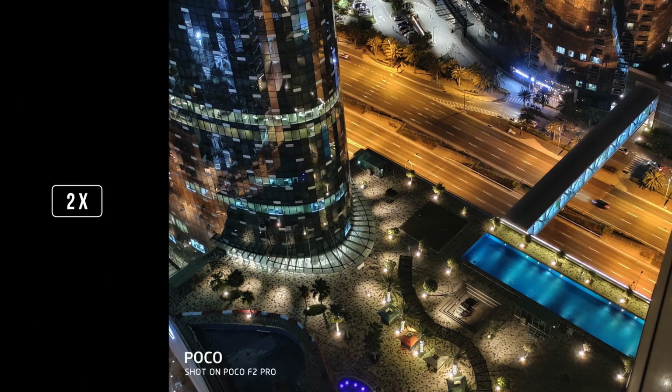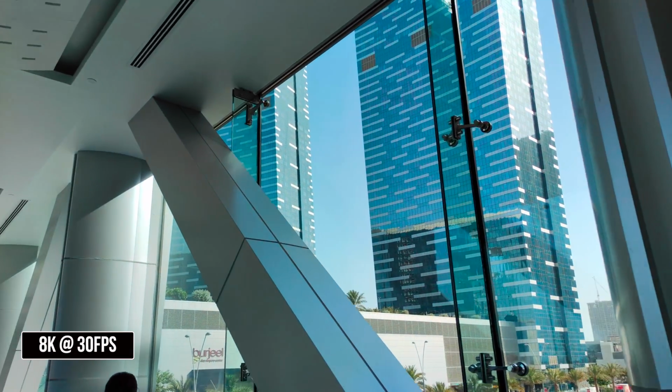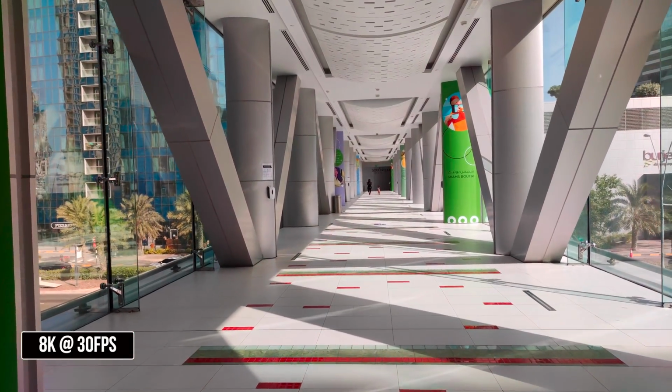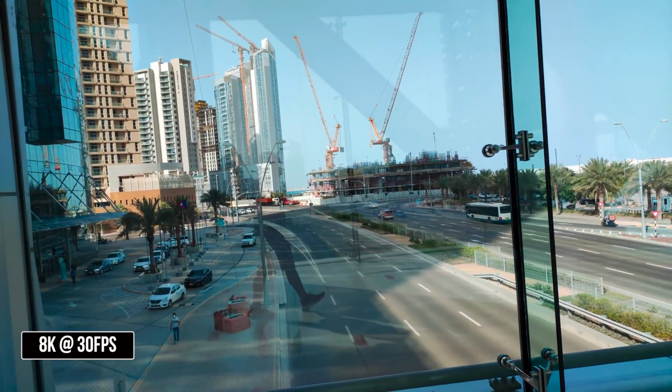As far as the differences between the ultra-wide and the main sensor, this is certainly noticeable. I think the ultra-wide does throw up more noise, a little more distortion than the main sensor. But in terms of low light, I think the low light, again, does a pretty decent job on this Poco F2 Pro. Now, as far as video is concerned, you're getting 8K at 30 frames per second.